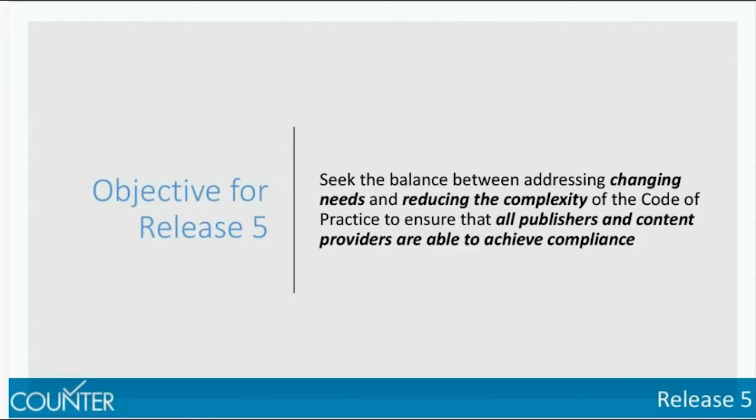Back in 2015, I ran a consultation across libraries across the world. And one of the things that they said needs to be a driver for Counter was really making sure that all publishers and content providers were compliant with the code of practice. So we hope that we have achieved something that will enable that.